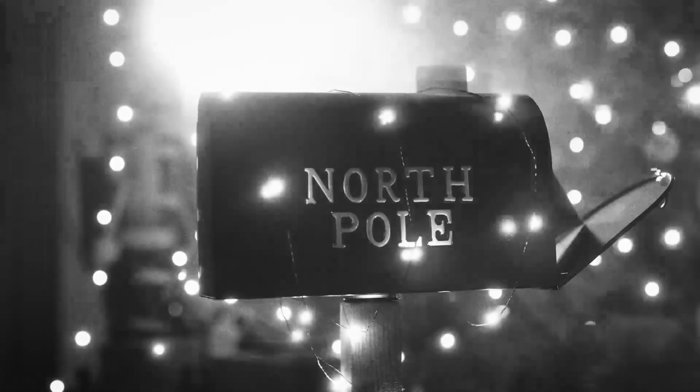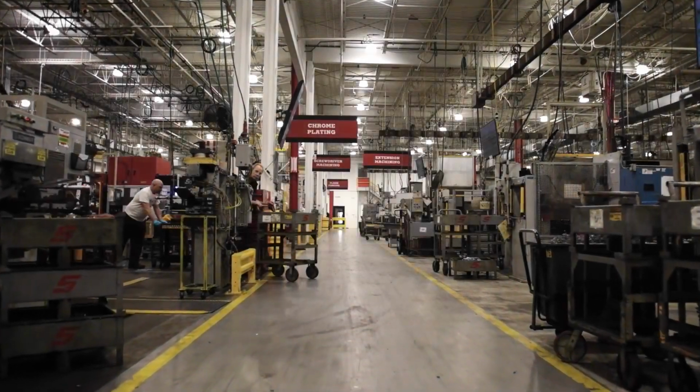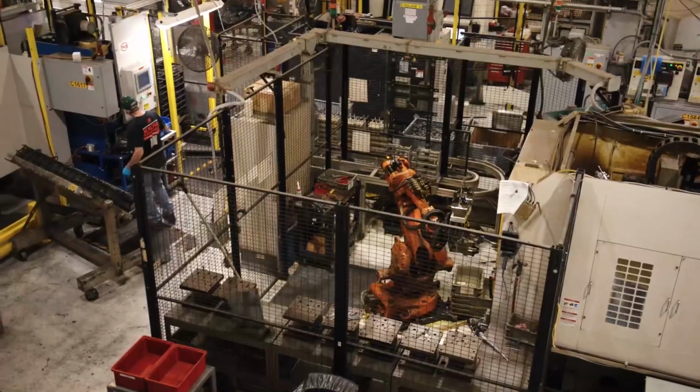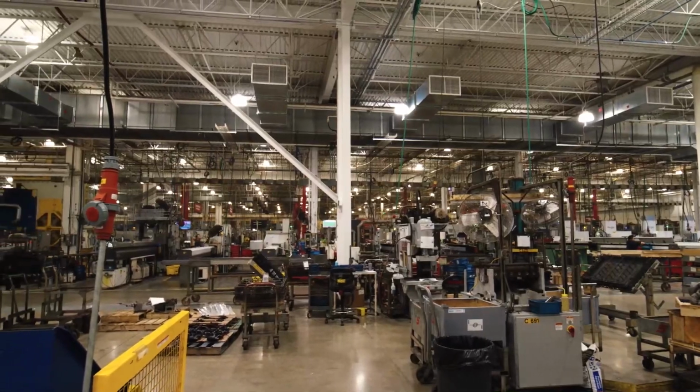In the heart of the North Pole, where magic fills the air and dreams come to life, there exists a place where dedication and hard work reign supreme. Here at Snap-on Tools, we have our own elves working in wondrous workshops throughout North America. This is Snappy's Workshop.